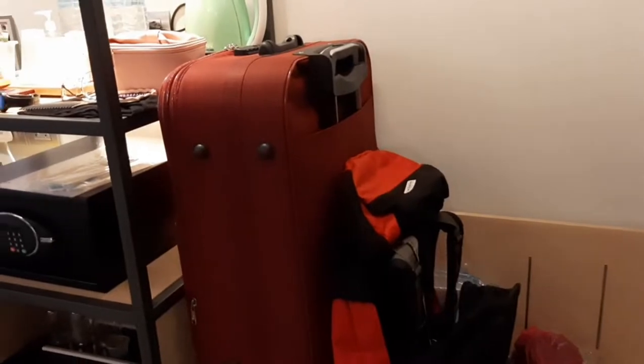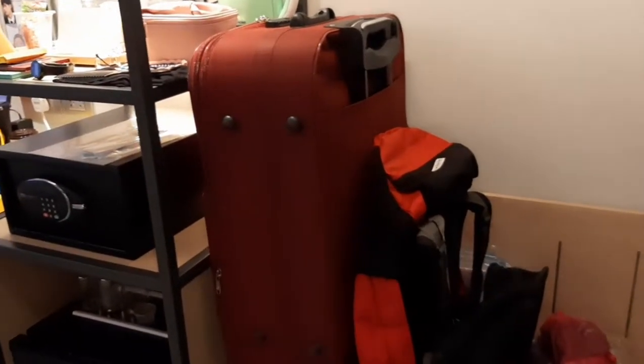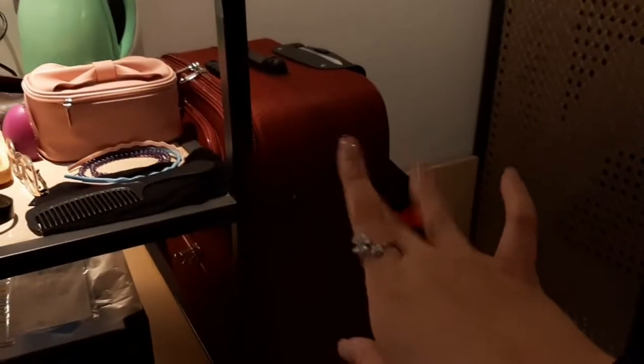Move on to my pretty large luggage and also my hiking bag, also large, and my small travel bag. Also my sport shoe, and every Asian needs to have a toilet slipper. I brought it from Malaysia by the way. And this is my vacuum bag. Beside the closet, this is my luggage section.